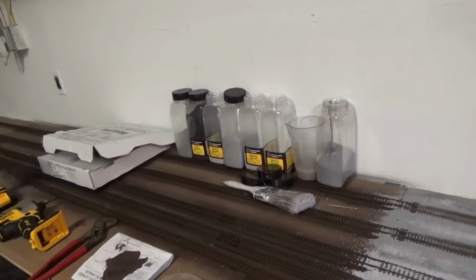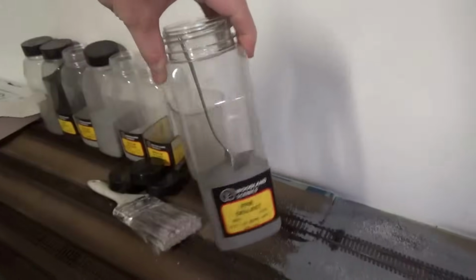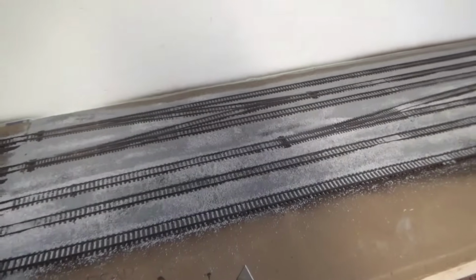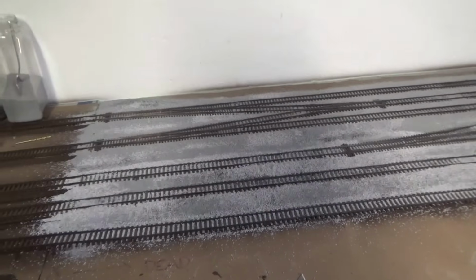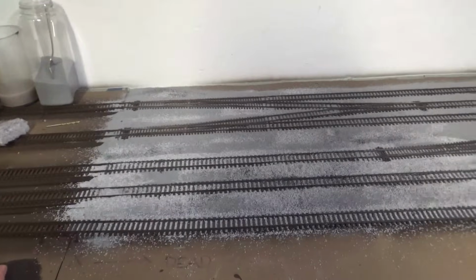Matter of fact, I'm going to have to buy a lot more of it, as you can see, because pretty much one of these shakers gets only one module done, so I'm going to have to buy a lot more as I go along here. I'm buying it to order as I need it. I'm not bulk buying it just because I can't really afford that. So I'm just trying to be cautious with how much I spend.